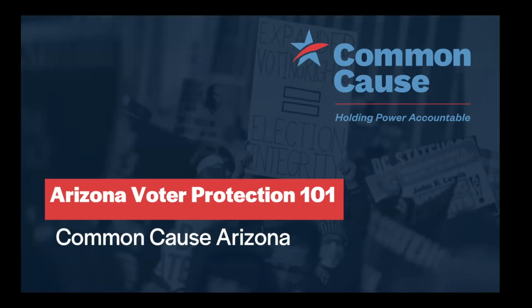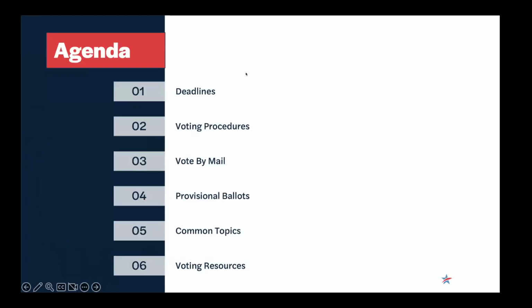And today we're going to be going over Arizona Voter Protection 101 and some key information that you need to know as you're coming into Arizona and preparing for the general election. So in this module, we're going to be going over a couple of things, including deadlines, voting procedures, vote by mail, provisional ballots, some big common topics that come up here in Arizona, and finally, voting resources.